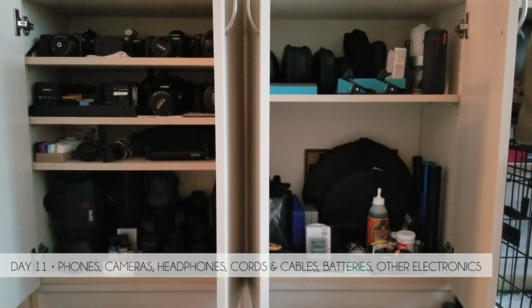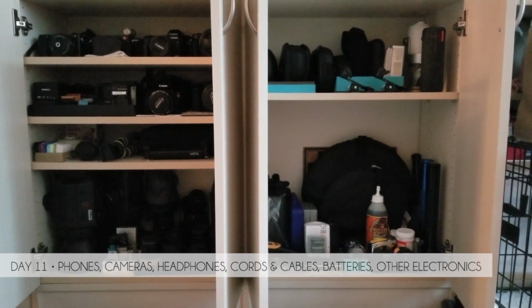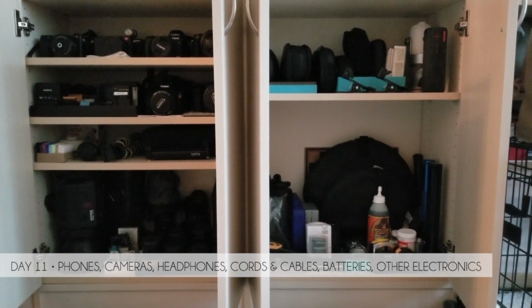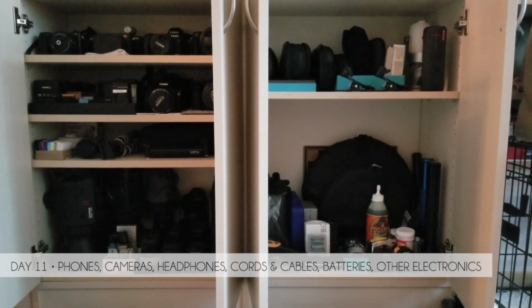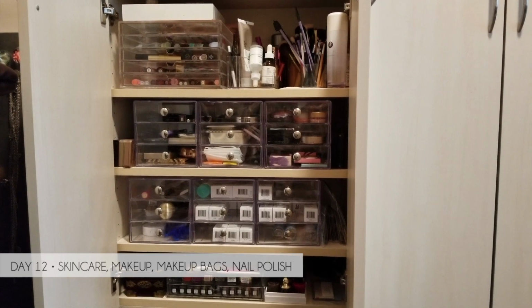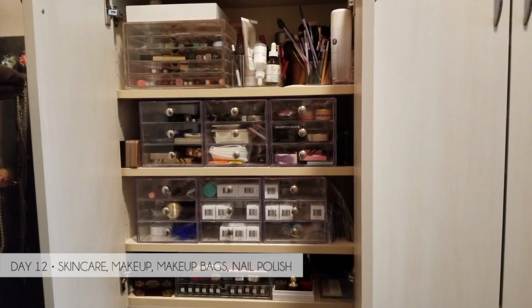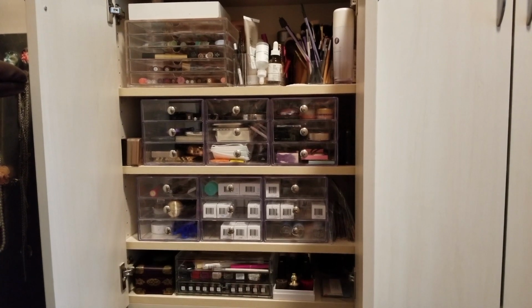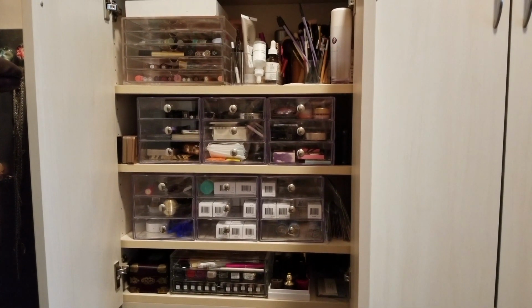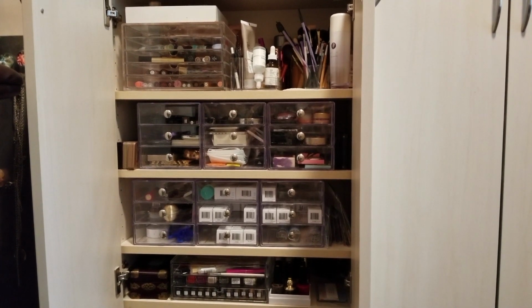Here's where we house the majority of our electronics. I am so happy with this. We know exactly where everything is now, and everything is tidy and organized. If you're from my other channel, my beauty channel, you guys will definitely appreciate this because this is where all of my makeup and skincare and nail polish reside now. I have a few facial cleansers and masks in the bathroom, but everything else is here.